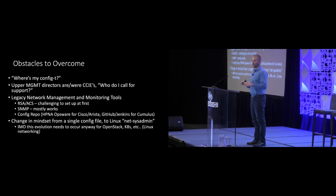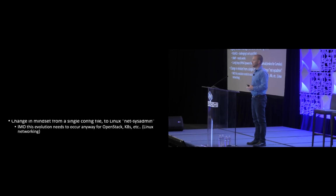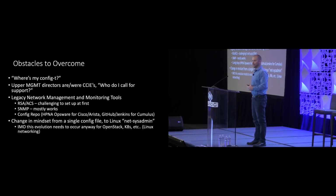There is no config T on these switches. It's basically Debian Linux for Cumulus anyway, and so it's very, very different. You go from having one file to manage to configuring a whole bunch of different files and restarting processes. Basically, Linux net sysadmin.